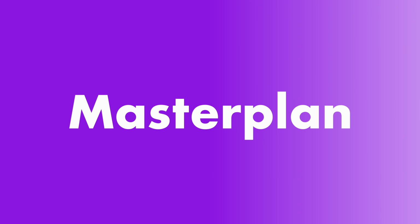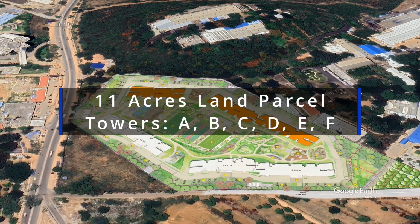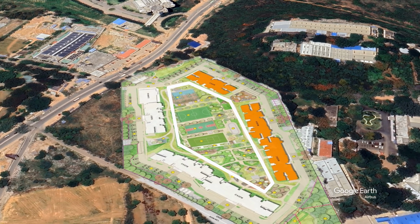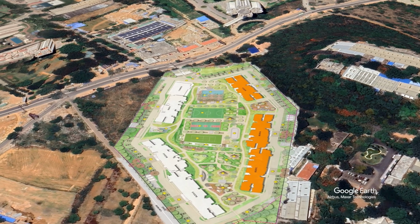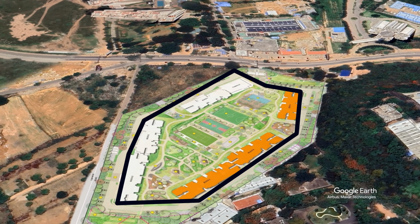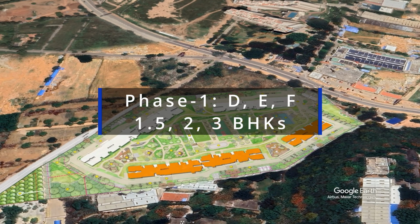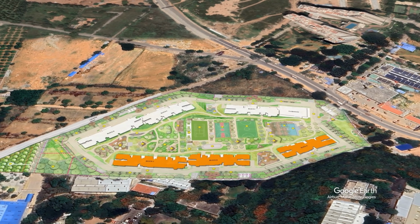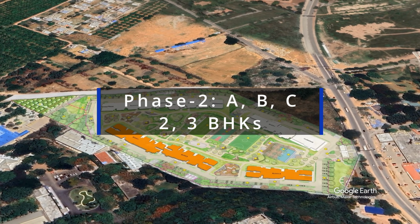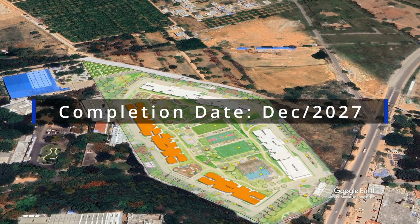Master Plan: Brigade Calista is spread over 11 acres of land. It consists of 6 towers, A to F, a 2.5 acre elevated central podium surrounded by 6 towers. As the driveway is peripheral to the central podium, it provides additional safety for kids. Tower D, E, F are part of Phase 1, consisting of 1.5 to 3 BHKs. Tower A, B, C are part of Phase 2, consisting of only 2 and 3 BHK variants. Project is expected to be completed in December 2027.